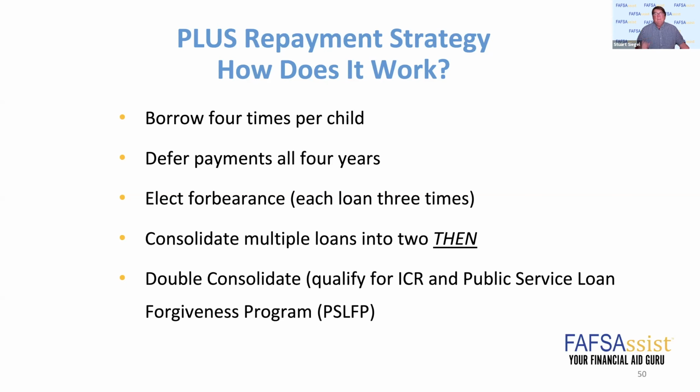You consolidate multiple loans. The special program, you can take your loans and consolidate. But if you do it all into one loan, you don't get all of the benefits. So let's say you've got one child, you've got four loans: consolidate two, and then you consolidate the other two. And then you do what's called a double consolidation with another federal servicer. And now you qualify for all sorts of income-driven repayment programs, ICR, income contingent, public service loan forgiveness, where you didn't before.